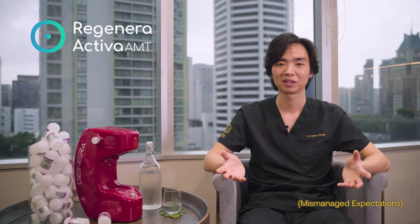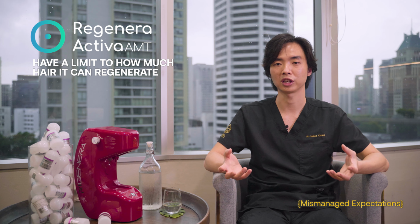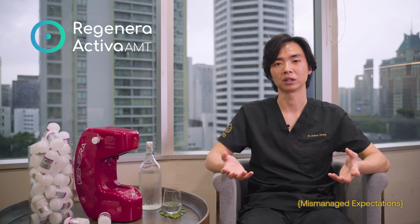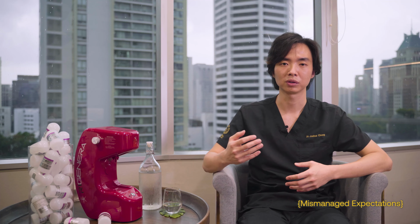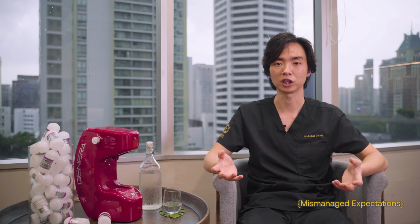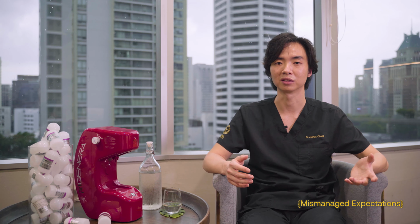Now Regenera, just like other regenerative technologies, have a limit to how much hair they can actually regenerate. Usually, this number is quoted as about a rough 30 to 40% increase in hair density in about 6 months. Some people have been promised the sky, and even though they do see some thickening and less shedding, they're still not happy with the results because it wasn't communicated to them earlier.